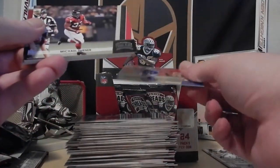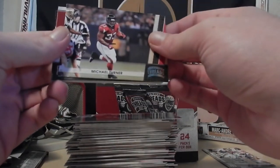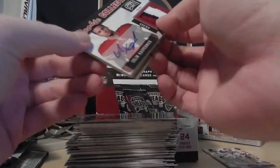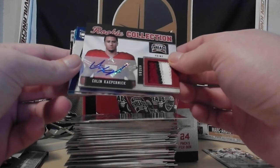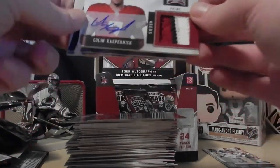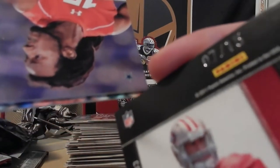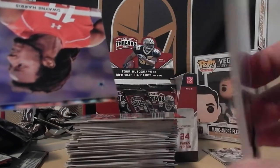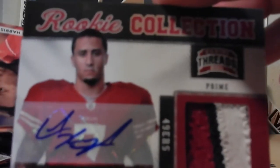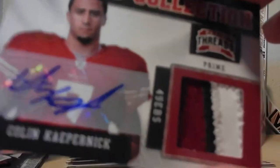Calvin Johnson Jr. III. Ooh, looks like we got a collection. Ooh, you saw that. Ooh, Michael Turner. Holy shit. Colin Kaepernick. Fuck me. Look at that. Look at that patch. Tri-patch. Autograph. Colin Kaepernick. Holy shit. 7 of 15, my guy. My man. Wow. Colin Kaepernick. Autographed rookie collection.